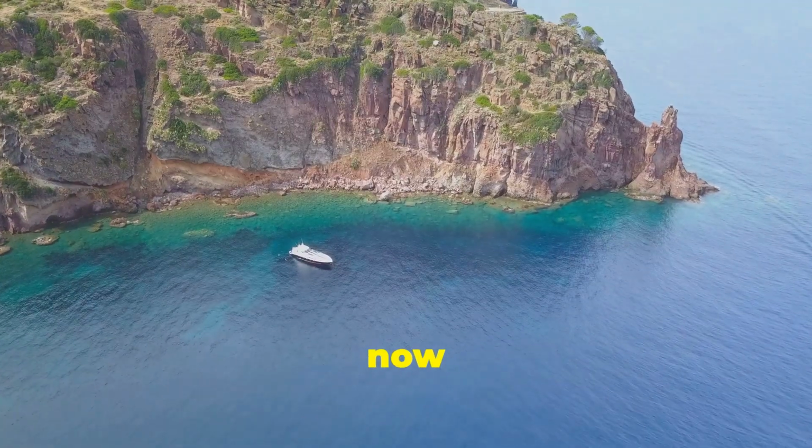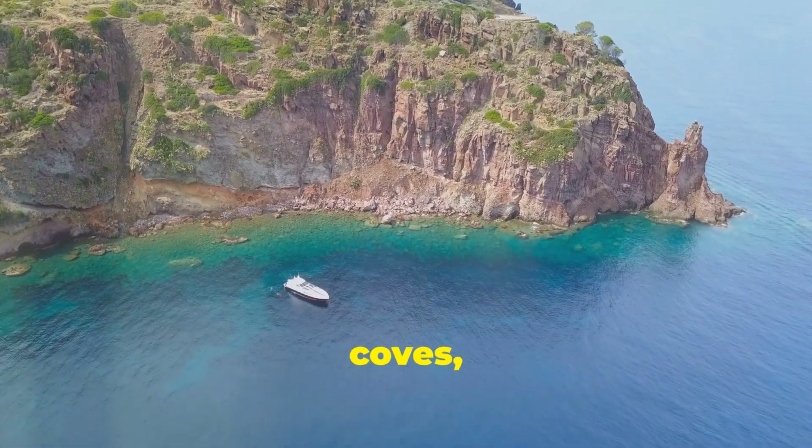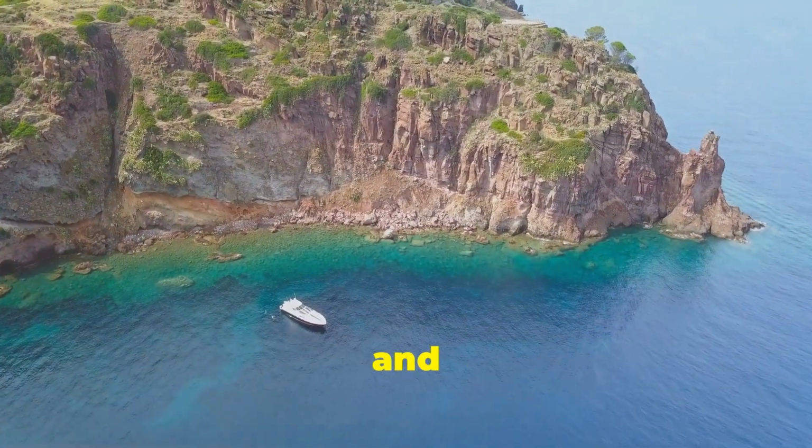Speaking of boat tours, we're now setting off on one. This is an unforgettable experience where you can explore hidden coves, swim in crystal clear waters, and even visit the famous Blue Grotto.